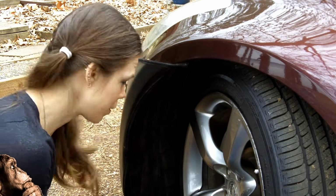Now I have to tell you, I did cheat, and I went ahead and loosened the filter in here so that you wouldn't have to see me grunt and strain to get it out. Could they have put it in a more awkward place? Maybe. I'm not sure though.